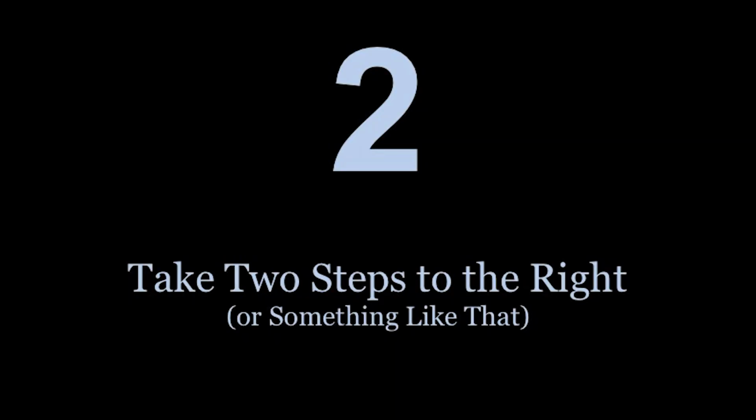Tip number two, take two steps to the right. Not literally, I mean sometimes. Here, I'll take two steps to the right. Or something like that. So we're in Seattle today.